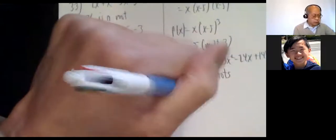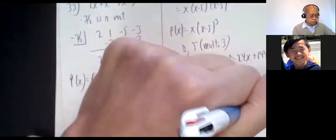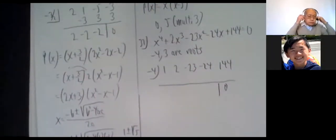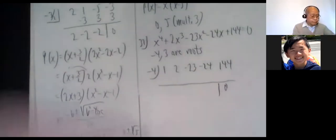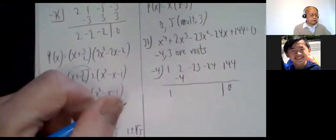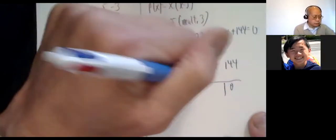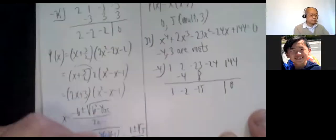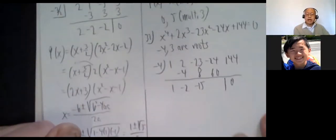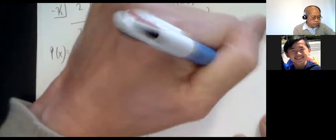Negative 4, 1, 2, negative 23, negative 24, 144. What is this automatically? 0. Okay, 1 comes straight down. Multiply, add, multiply, add, multiply, add. So negative 4 times 1. Add. Multiply. Negative 4 times negative 2 is 8. Add negative 15. Negative 4 times negative 15 is positive 60. Oh boy. Add 36. 36 times negative 4 is negative 144. 0. Perfect.